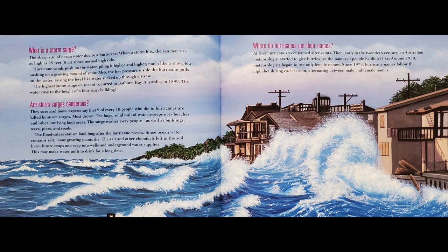Where do hurricanes get their names? At first, hurricanes were named after saints. Then, early in the 20th century, an Australian meteorologist started to give hurricanes the names of people he didn't like. Around 1950, meteorologists began using only female names. Since 1979, hurricane names follow the alphabet during each season, alternating between male and female names.